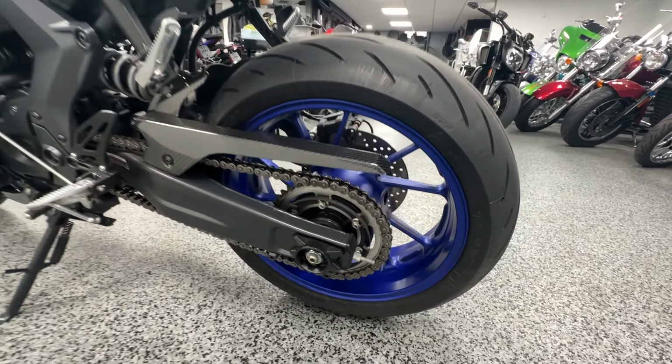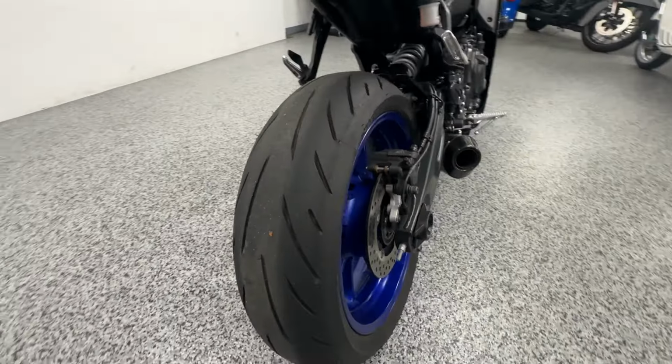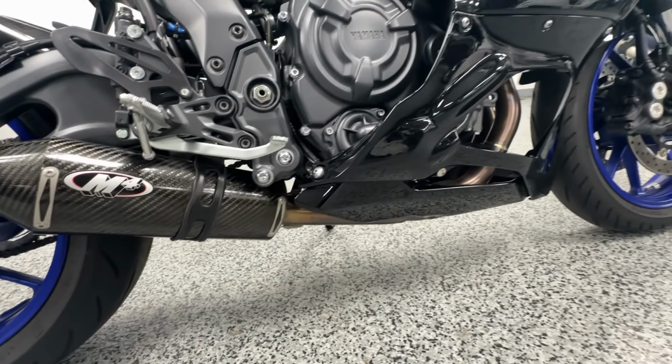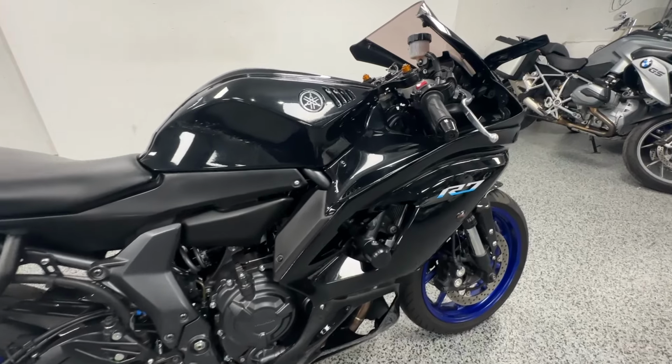Tires are in fantastic condition. This bike is basically like brand new. It does have a full M4 exhaust. Sounds unbelievable. Really nice sound to it.